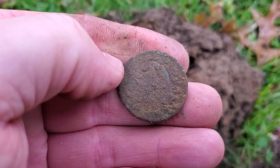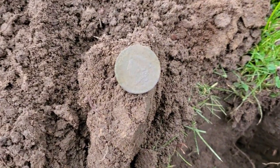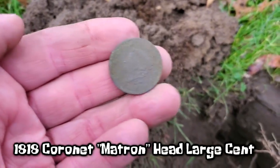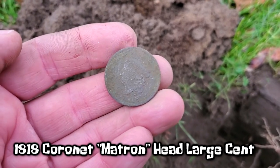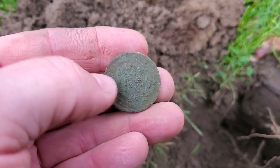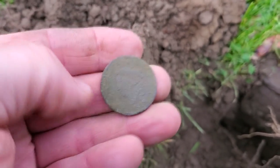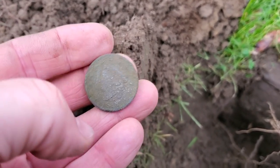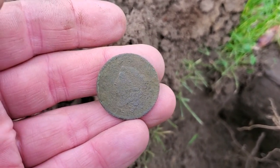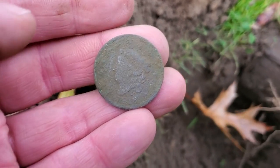Let me do some cleaning up and see if I can get a date on this and see what this was going to be. All right, guys, this is going to be an 1818 coronet head large cent. I can't believe it. My first one. Check it out. It's in good shape, too. It's in great shape. I'm going to let it dry out. We might can see some more details on it. 1818 coronet head. My first large cent. Yes. Yes.